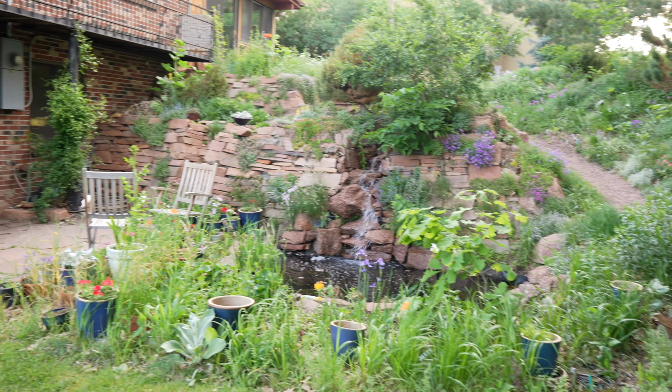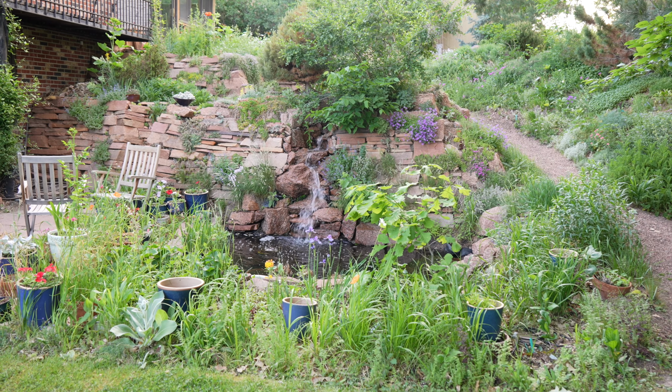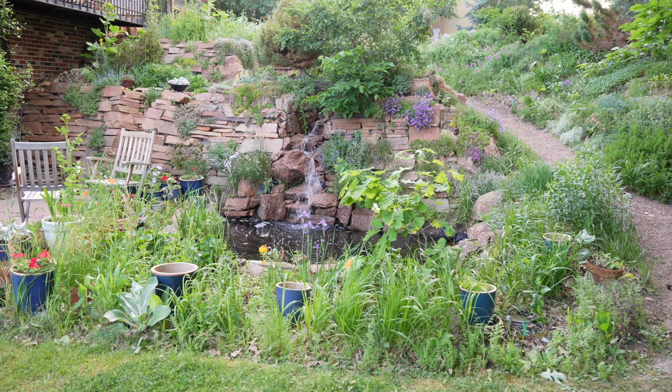Usually when you visit gardens they say you should have seen it last week, or wait till next week, but I'm afraid this is the week. If you don't like it this week, you're out of luck. But almost every part of the garden has some interesting things happening, and there are some pretty wonderful sweeps of color. There, in front of the waterfall, you can see an iris.